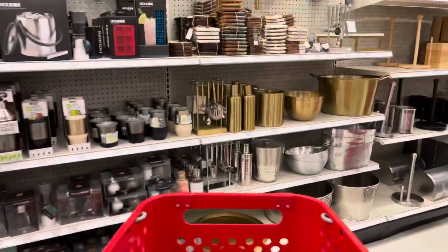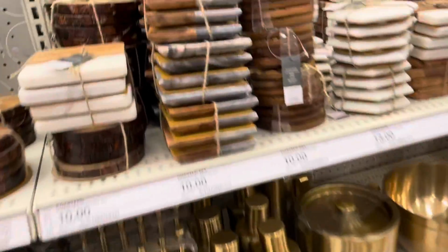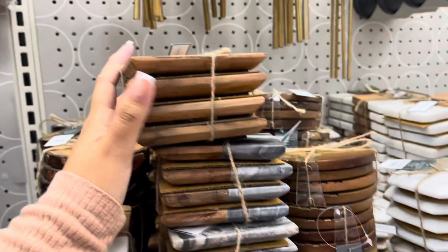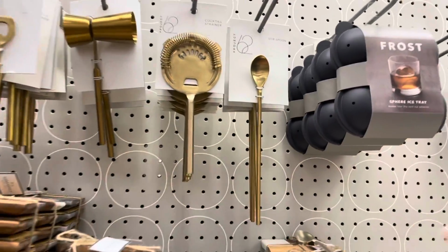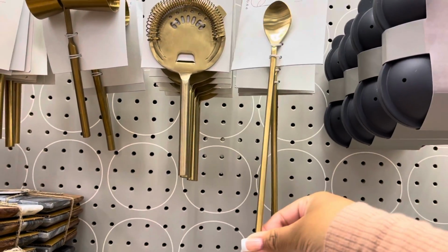Oh, I cannot believe it. They also have this gold section if you guys are into this. They have these coasters, $10, half wood, half marble. They have black marble, half wood. They have a bottle opener. This is cute to mix, a stir spoon, $5. Not bad. This is really nice, actually.